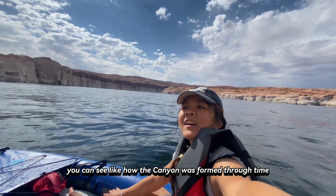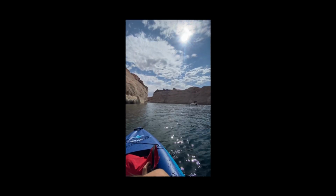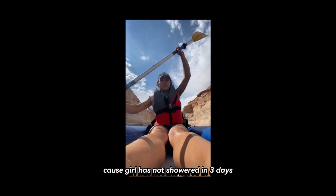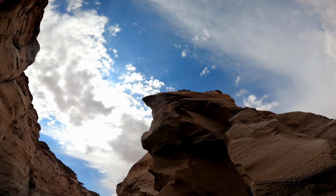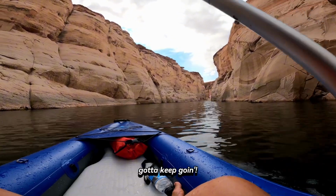Amazing, you can see how the canyon was formed through time, and looking at all the texture on it. Water break. Highly contemplating taking a dip because girl has not showered in 3 days. It's just like towering above. Keep going.